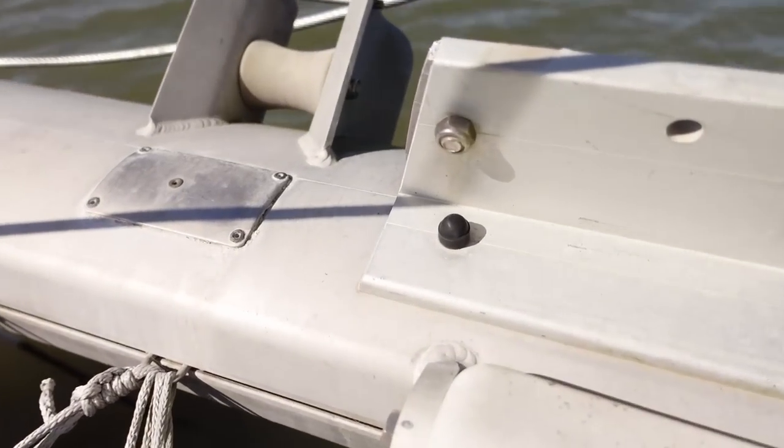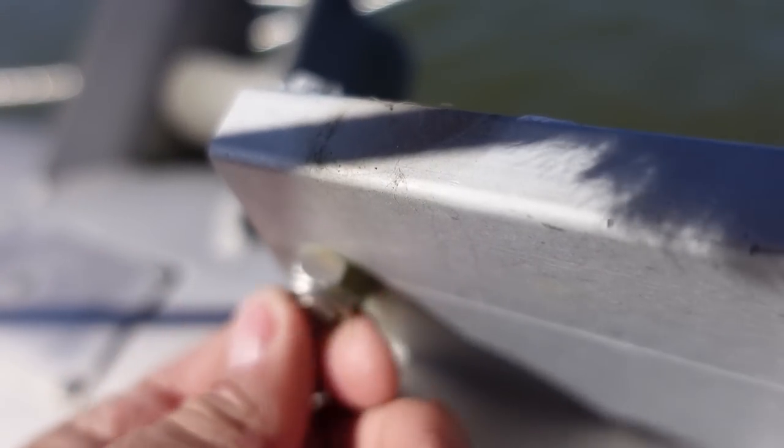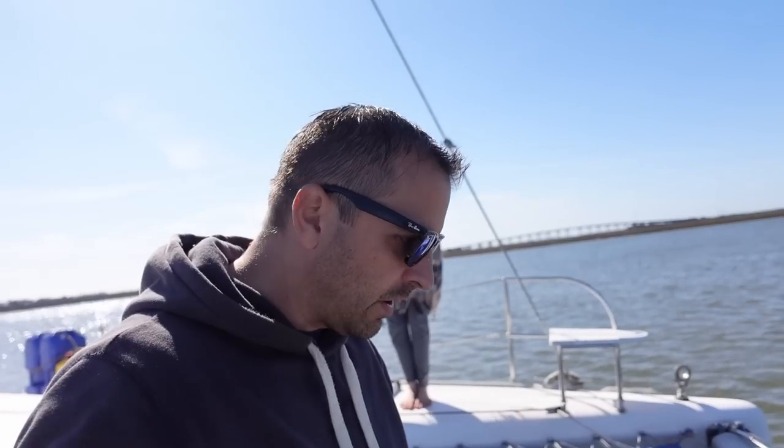There's more to the story. But look here at the backside of the hardware. It doesn't look bad at all. It looks excellent. So this is a great example of why you can't just trust the surface level of things.